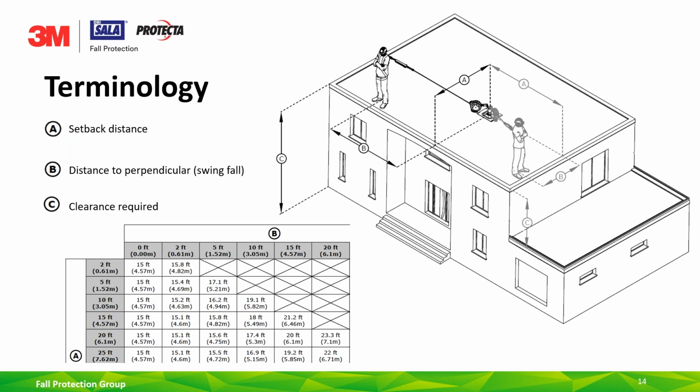If we look at B, the distance to perpendicular, the worker on the left is quite a bit away from their anchor point. But again, they have more clearance, so they might be able to get away with that. Then the worker on the right looks like a few feet over. And finally, A, setback distance. It looks pretty similar in both cases to where those workers are situated.